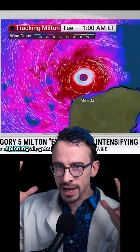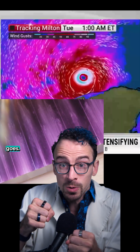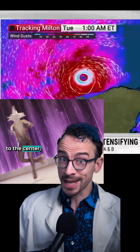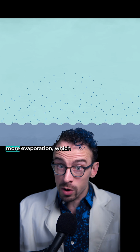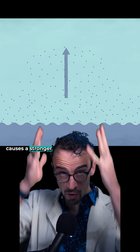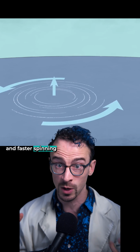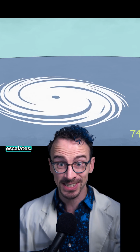The closer the spinning air gets to the center, the faster it goes, just like an ice skater speeding up when they pull in their arms. And when the wind is moving faster over the water, it causes more evaporation, which causes a stronger updraft and a larger pressure drop, and therefore larger and faster spinning winds, and the whole cycle just escalates.